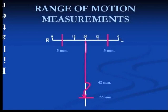Normal is 12 millimeters. 12 millimeters is merely a half an inch. If a patient can't move his mandible a half an inch to the left or a half an inch to the right, you should suspect that something is wrong.